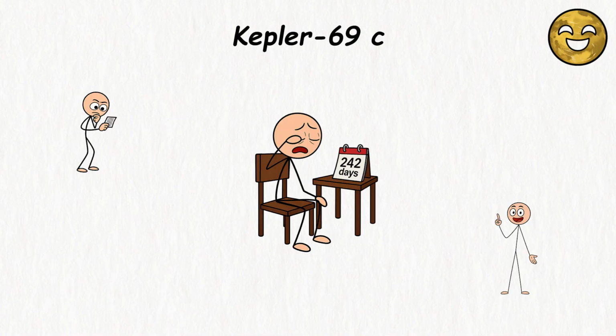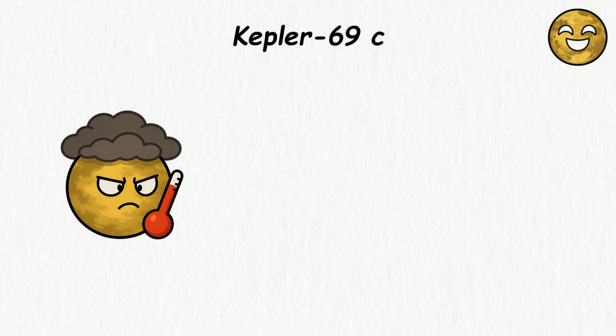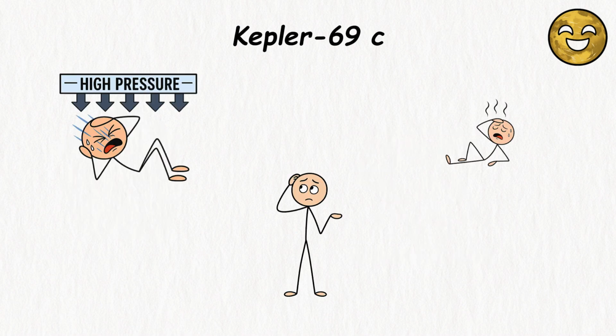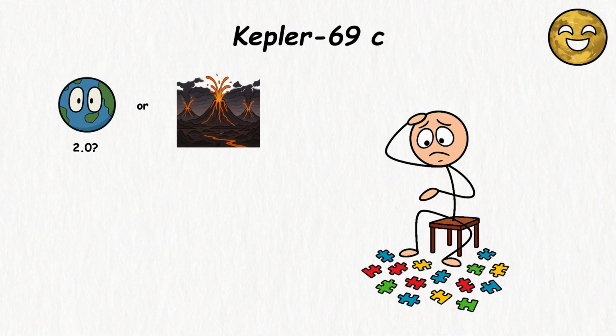Its 242-day orbit places it in a suspiciously Venus-like position, and its star isn't quite as bright as ours. That means Kepler 69c could be slow cooking under thick clouds, caught in a runaway greenhouse effect. If that's the case, expect searing heat, crushing pressure, and an atmosphere that's less breathable air, more toxic stew. Think less Earth 2.0 and more lava sauna with an attitude. Still, it's a valuable clue in the exoplanet puzzle, reminding us that the habitable zone doesn't always mean habitable.